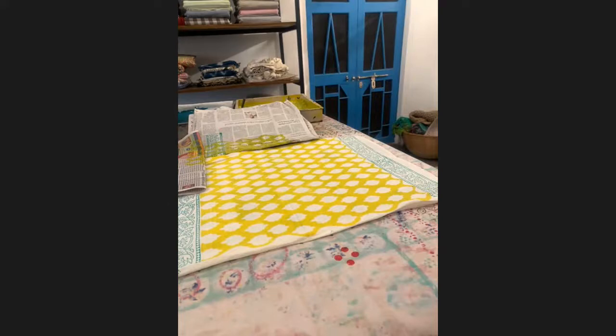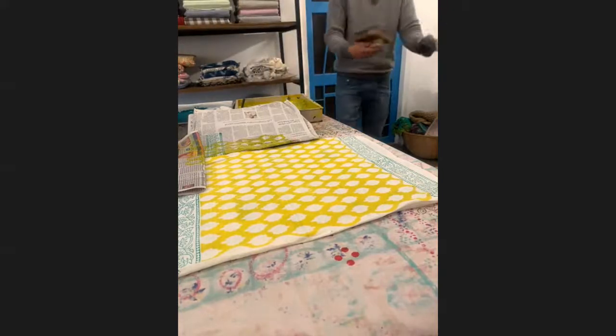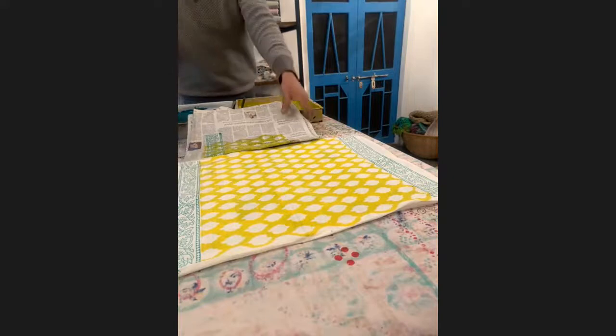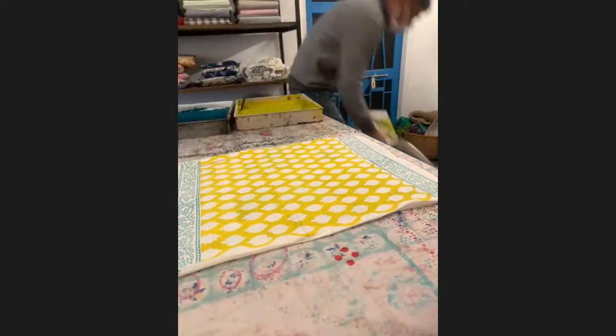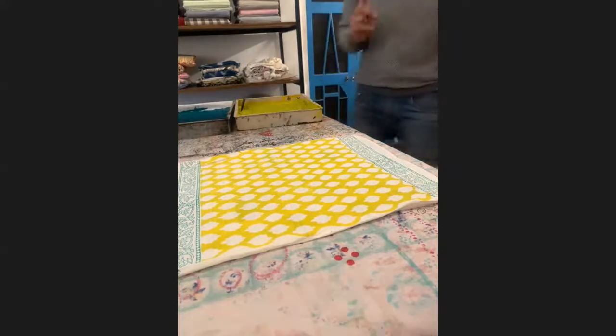So that is the one type of printing. The other one is printing with natural colors, which are very limited. Only red and black are available, and it's called Shahi Baker. The black is called Shahi, and the red is called Baker. And it's an elaborate process where they have to first treat the fabric with a mordant, and then they print with these red and black inks.